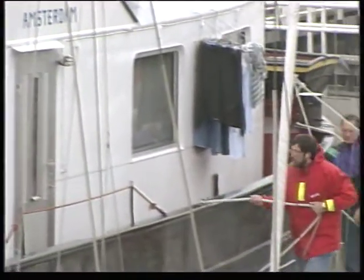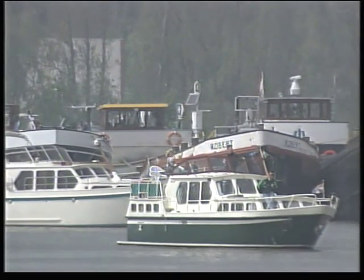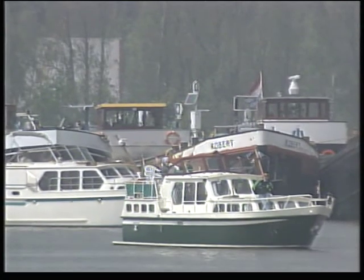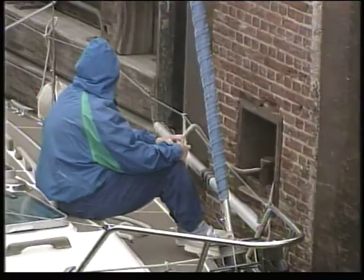Dangerous situations, not only because of the greater burden on the locks, but also because of the differences in size, robustness, engine capacity, maneuverability, steermanship and experience.